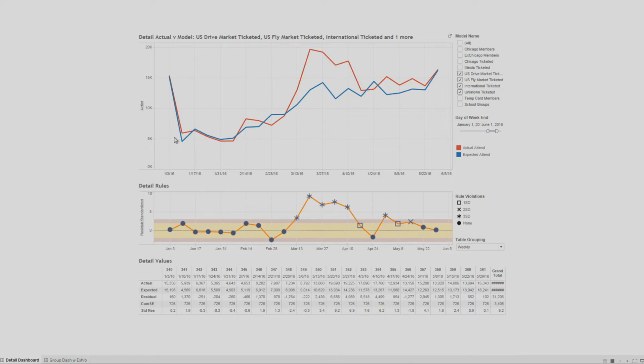So using that multivariate regression model, we were able to come up with an expected attendance by week. So think of it as like a rational baseline, that's in the blue. We have the actual attendance in red. We have the different segments, both by ticketed and member visits over on the side. There's separate models coming together to show this visual.